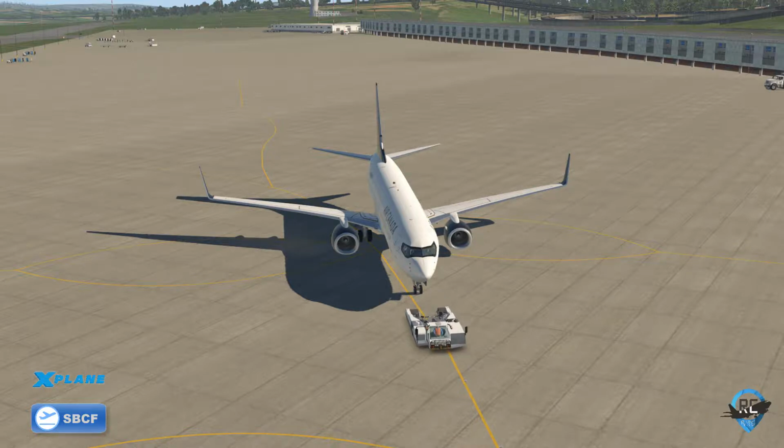United 765, turn left heading 180. I said 180, United 765.